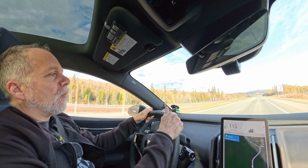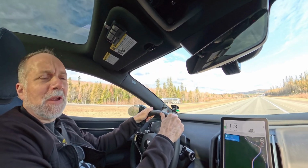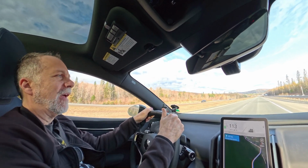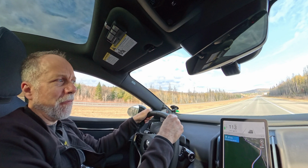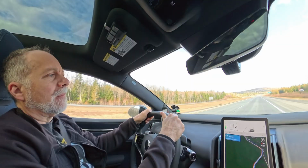So while I'm doing this trip, I figured it would be a great time to see what kind of real-world range this electric vehicle has. As I said earlier, this is a Volvo EX30. It's a 2025 model. It's the twin-motor performance.